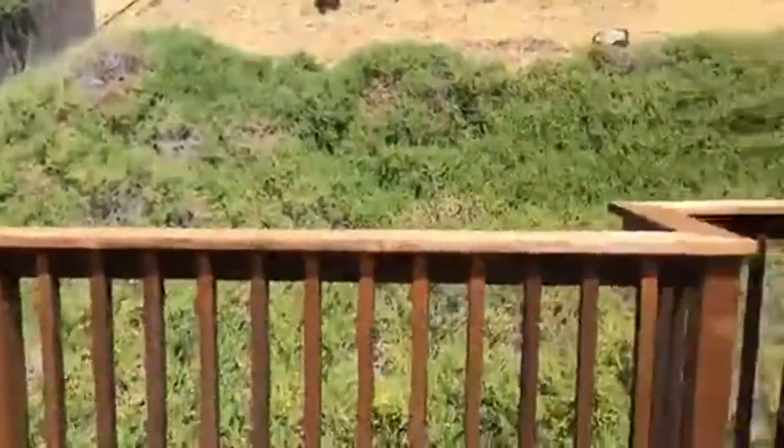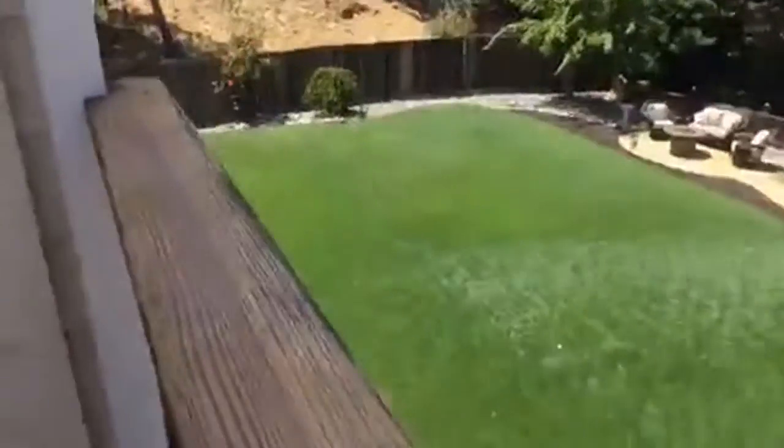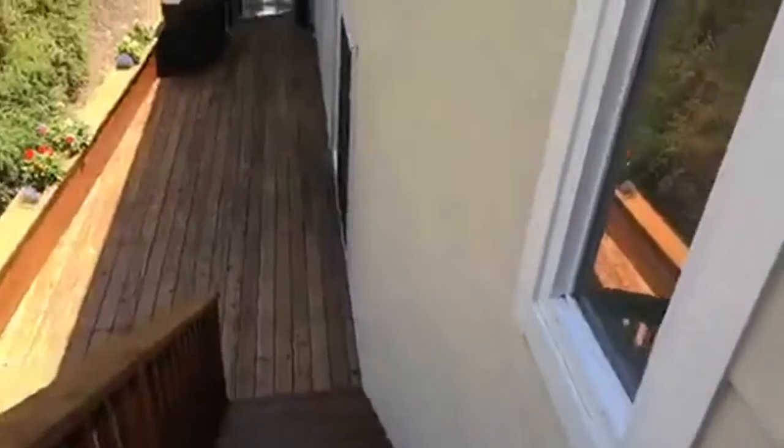Here you've got a private deck off the master. None of the neighbors can see you from their places. And again, here we have the view over that just fantastic yard. And you can see the decks are all either redone or refinished as needed to make everything perfect and ready for you to move in.